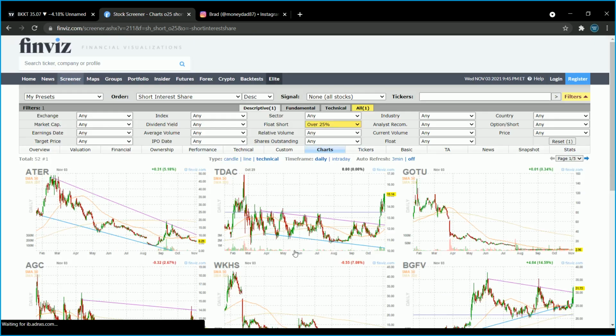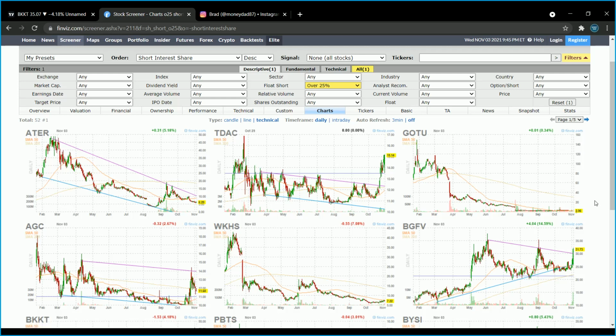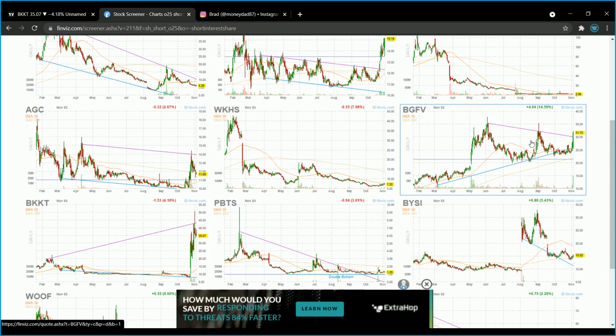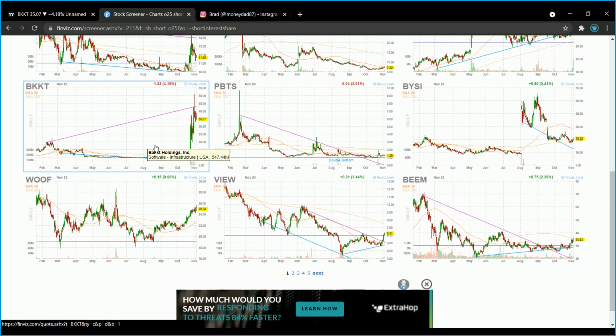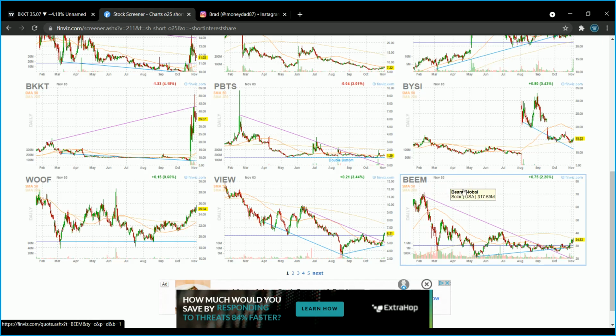So just to recap real quick, some stocks that I would put on my list, at a glance, this is just super preliminary: put these stocks on your list in TradingView and do a little bit more digging. Not saying go buy any of these right now, but this is a start. I would say TDAC, AGC, BGFV, Bakkt, BKKT, Woof, and View. Maybe Beam as well, BEEM.